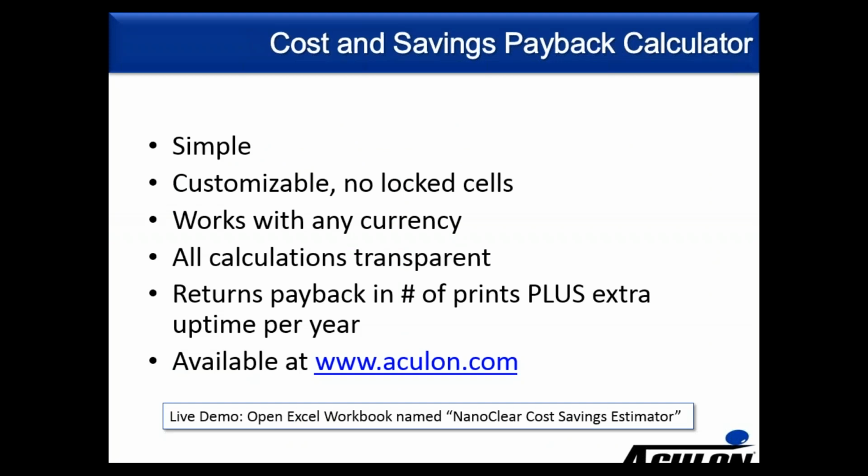So in order to help you quantify the value you're getting out of NanoClear on your stencils, we created a very simple to use cost and savings payback calculator. It's easy to use. It is transferable to any currency. All the calculations are transparent, and it gets you a return on your investment in addition to process improvements as well. So let's look at that.